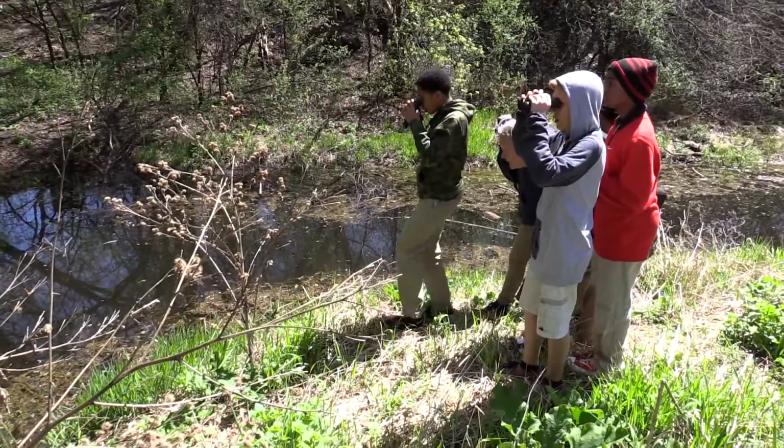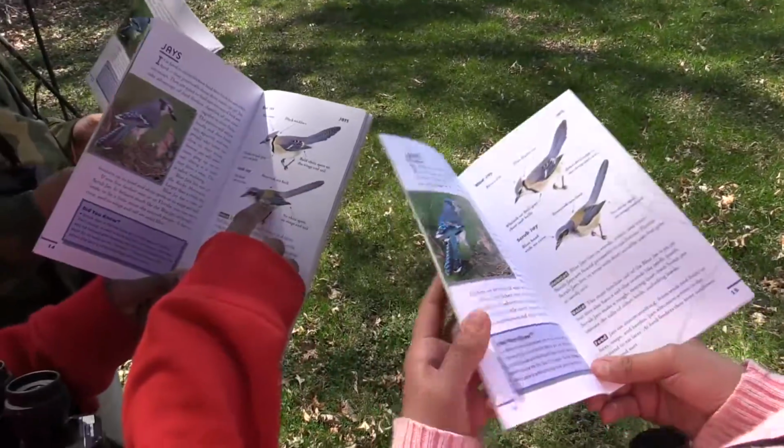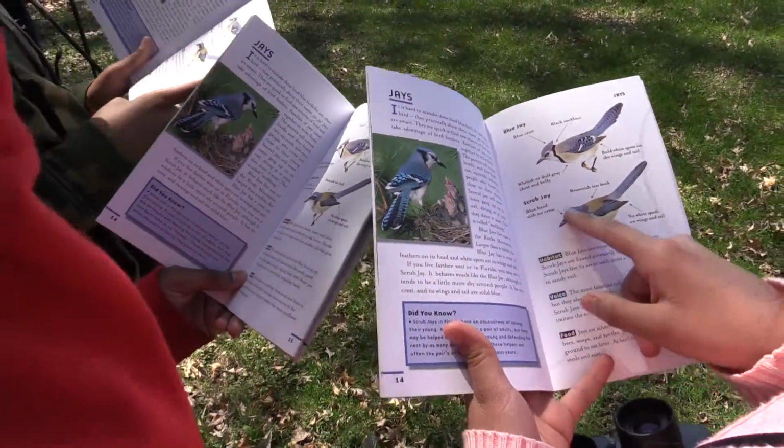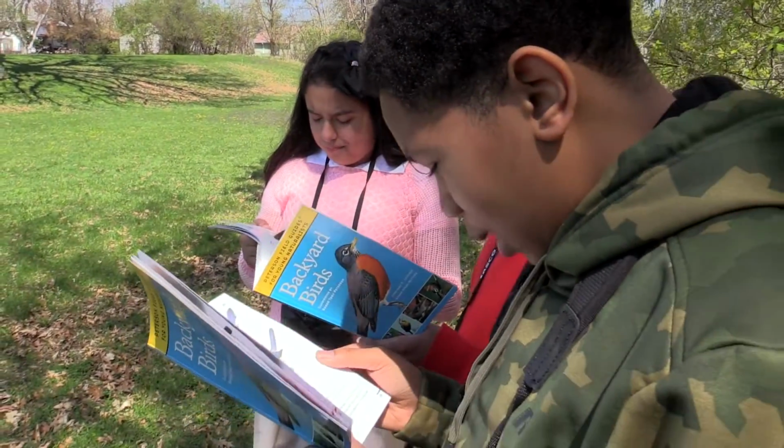When I first started with this project, I thought we're not going to get any birds or any sightings, and it's probably going to be just a random experiment, a one-time thing. But now that I've actually been through it, I see that there's actually a lot of different birds we get to study, and I've learned a lot more. My knowledge has increased.